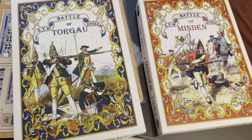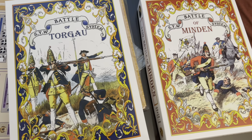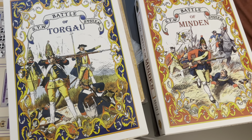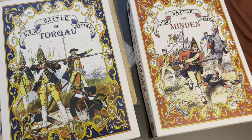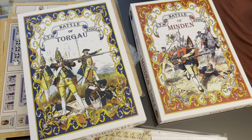I'm going to get one of these at least to the table and give it a play with the new updated rules, and I'll give you my thoughts. But I'm very hopeful that perhaps this is the series that is going to scratch everything that I've been looking for in the Age of Reason that isn't Bar.